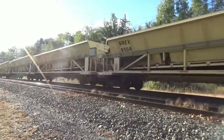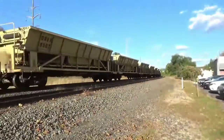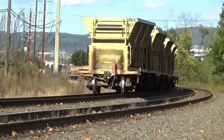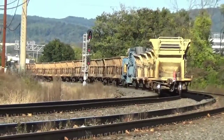Alright, maintenance away, ballast train, heading east on Main 1, going through the signals at CPYO right now, heading for the Turkey Path to get reloaded. It goes to Dryer, Corey.